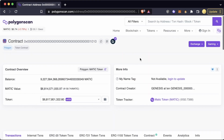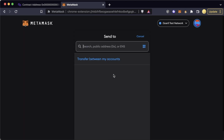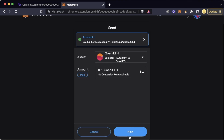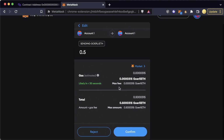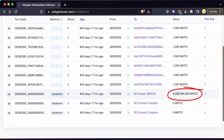Now, what is this contract? We all know to send ETH or native blockchain token on a blockchain, we're gonna have to spend something called gas. So the Polygon team deployed this contract, which had the ability for someone to sign a transaction without sending it, allowing them to offset the gas costs to somebody else. This is known as a meta transaction, and you can learn more in EIP 712. As you can see, right at the Genesis block, this contract was given almost 10 billion Matic to initialize the contract and facilitate these gasless transactions.